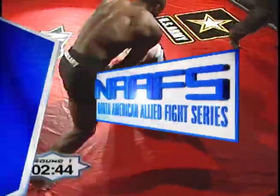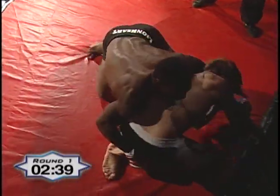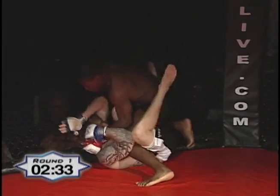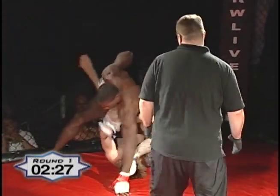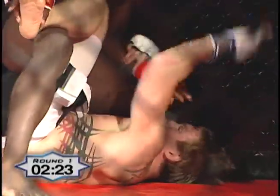Steve Zorns' ground game is his strength, so I guess I shouldn't be that surprised. He's a NAAFS national champion. So his BJJ, I mean, this is probably where he wants to be, even though he's fighting a three-time All-American wrestler. Davis did a nice job running that cross face. He's got to watch that left leg that's in there. The one advantage that Zorns is definitely going to have is in his jiu-jitsu.